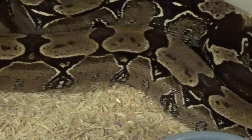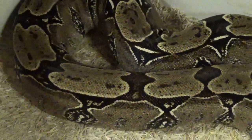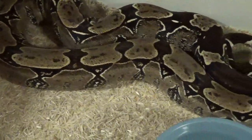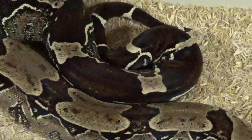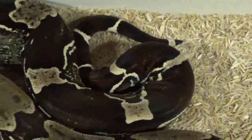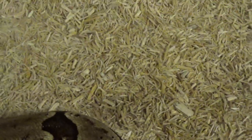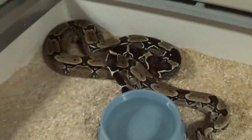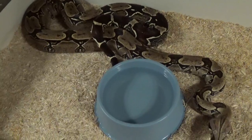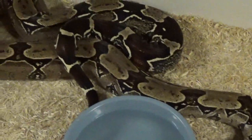She's just a classic example of what a Suriname should look like. She's got that real deep, dark, burgundy tail. The lighting over here isn't the best in this spot. She's a nice looking animal. So hopefully in the near future we'll be getting more babies out of her.